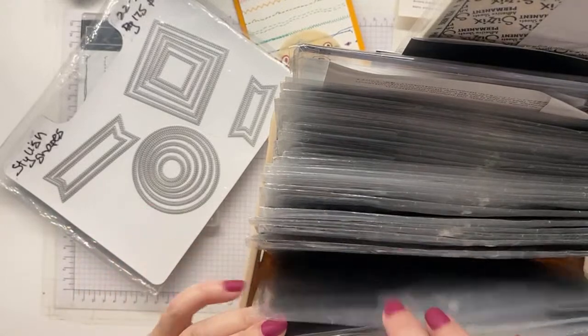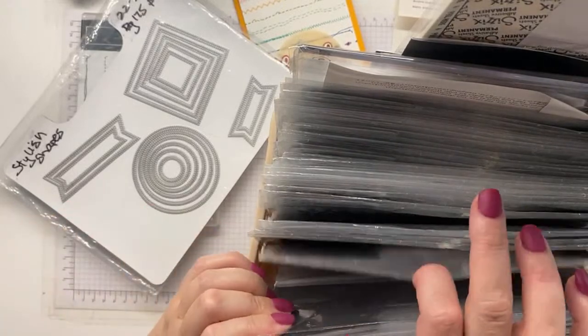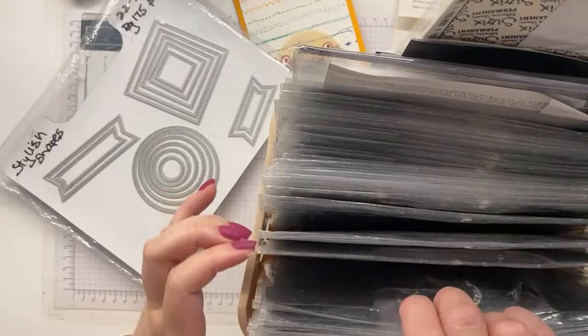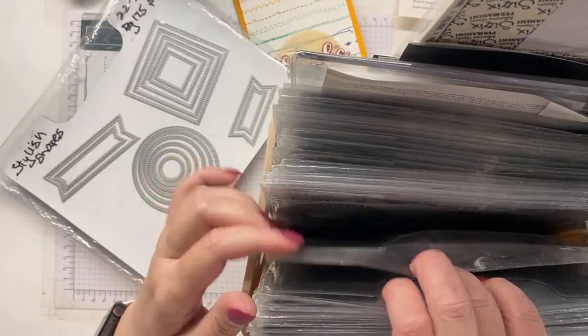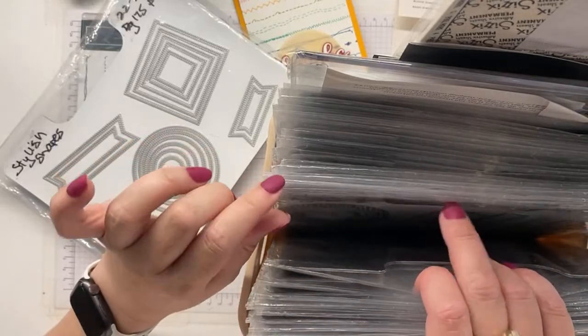And by the way, guys, just so you know, I don't have a problem with dies. There's no problems with dies at all. I love them all.